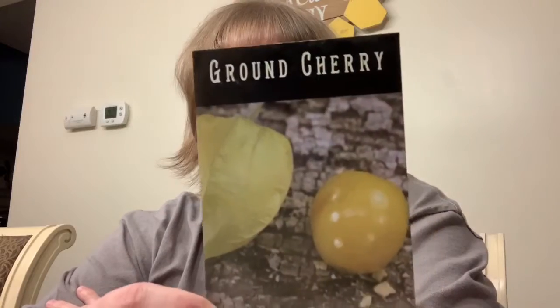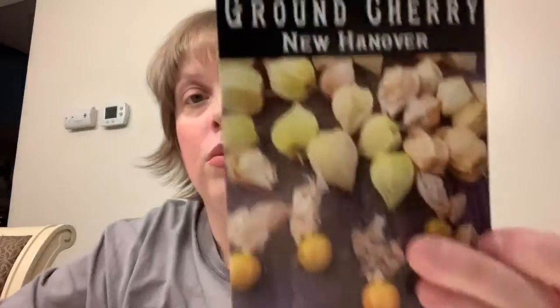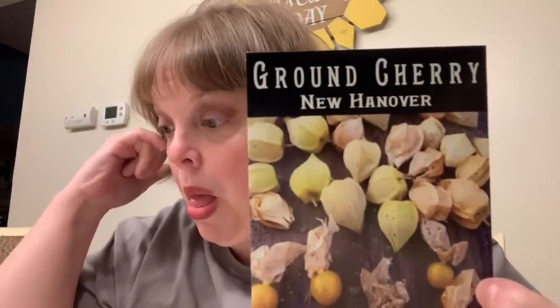So I'm going to try that. And then we found these other ones. These are New Hanover ones. So we're going to try those as well, in different varieties. And then we put this in the same category because they're husked.